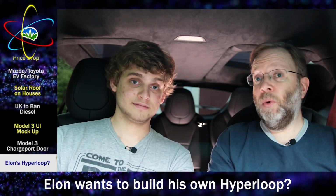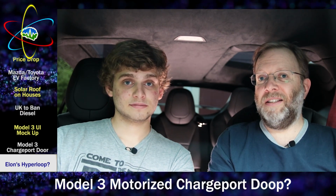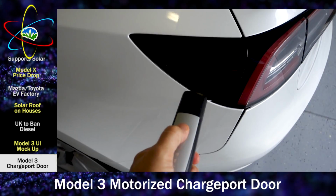So we're going to see a lot more cool Hyperloop stuff coming out. Yeah. Have you seen this yet, Jesse? The Model 3 has a motorized Chargeport door.